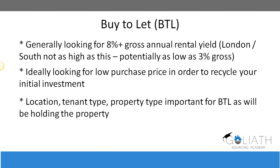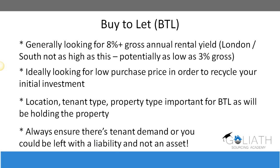And the really important thing with buy to let is the location, the tenant type, the property type, because the investor is going to be holding that property with a view to hopefully having it fully tenanted for as long a period of time as possible. So we've got to make sure that there's tenant demand. The biggest reason for a buy to let is for an investor to hold that property for as long as possible to get capital appreciation whilst generating a cash flow in the short term. So if you get a property in an area where the tenant demand is not high, you could end up with an empty property.